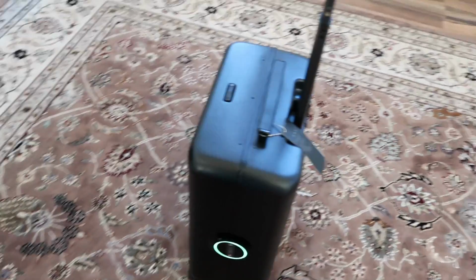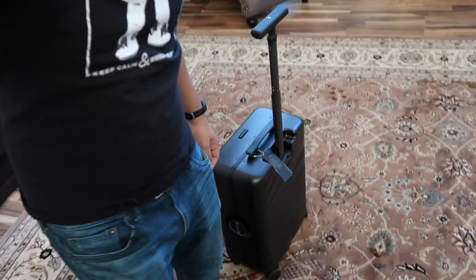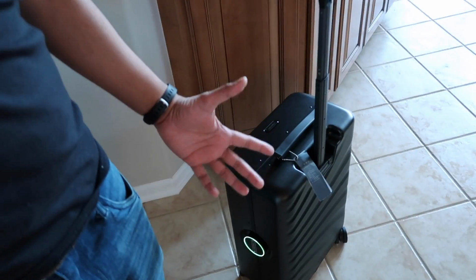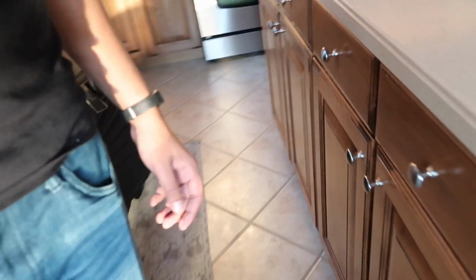So let's just go ahead and kind of run for it and see what exactly happens in terms of how fast this thing is. Okay, you ready? All right, let's do it. It lost me for a second and it literally found me. That is pretty crazy. Let's go over here. See it going over different terrains, which is really cool as well.